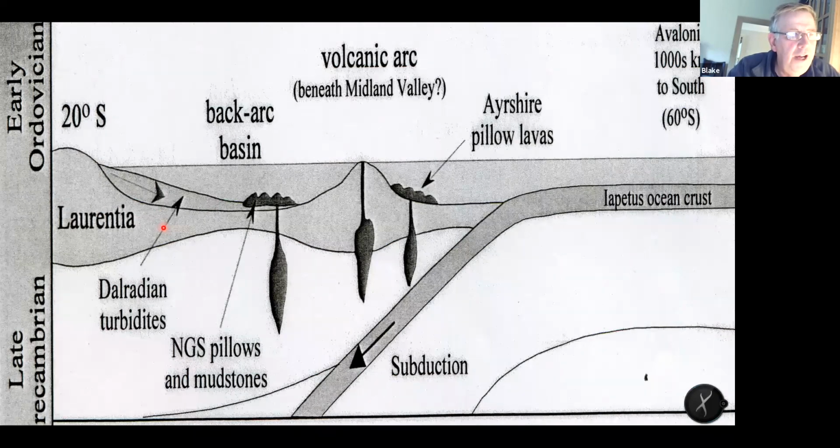Remember, Laurentia was, if you like, America and Norway and Scotland. And then way over to the right on our screen, we've obviously got Avalonia, which would be where England and Europe are. And these plates were gradually coming together, and this basin of all these soft sediments was then later going to be rocked up into very large folds. Notice here we've got what's said to be NGS, that stands for North Glen Sannox, and haven't got any pictures here, but we do have some pillow lava structures which are Ordovician in age that were formed around here.